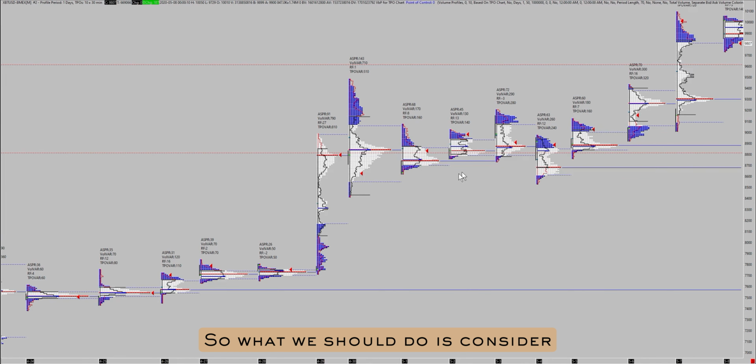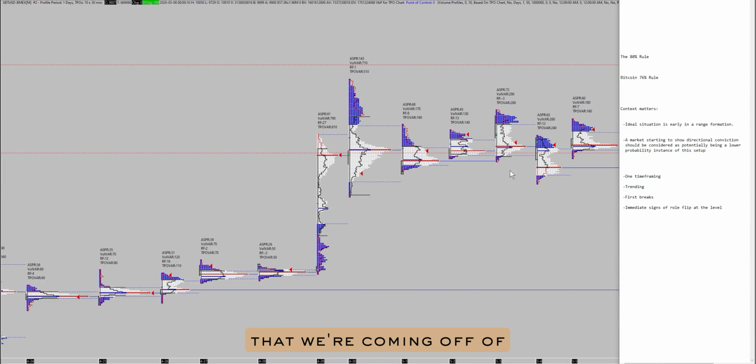So what we should do is consider how far we are into the range, what kind of behavior we're coming off of. So if a market is starting to show directional conviction, it should be considered as potentially a lower probability instance of this setup. So if we consider that this setup overall has a 76% chance of happening, you have to imagine there's going to be plenty of times when you might get in and be in one of those 24% chance windows, where you are on the wrong side of the trade. So what can you do to identify maybe when these periods would be, when you'd be more prone to taking the wrong trade? Well, is the market showing directional conviction?